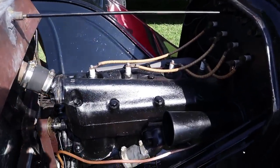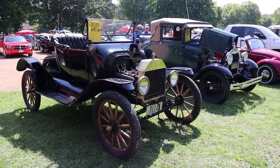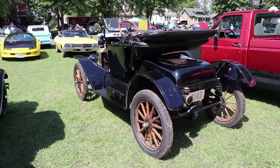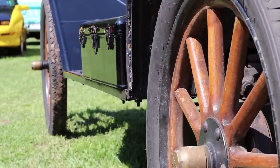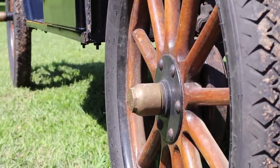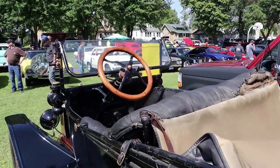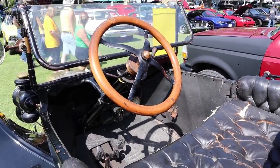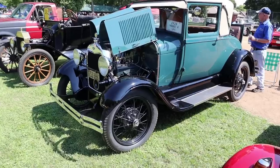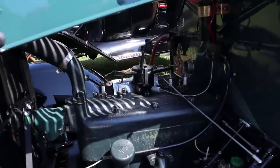Four banger. I added up all the receipts in mine. I stopped at 65,000. Back at the 28 Model A here again. Yeah, I hear you, buddy.